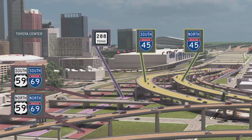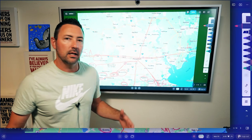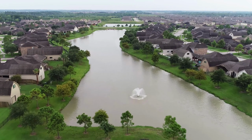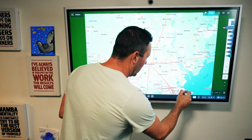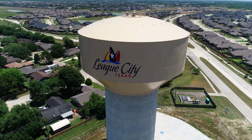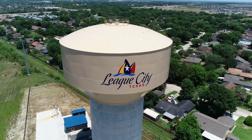So you've got Galveston down this way. We get a lot of energy workers, plant workers, you know, that are going to be working down the South Galveston areas. There's tons of new construction down south of League City here. We've been to a few of them, so that's where you're going to want to be looking.